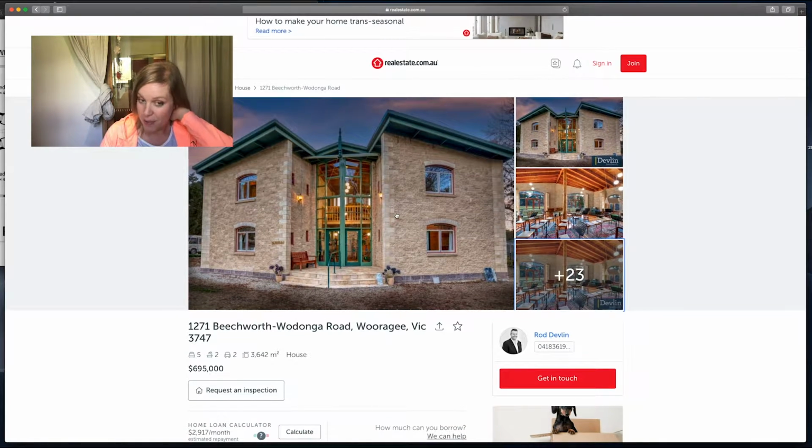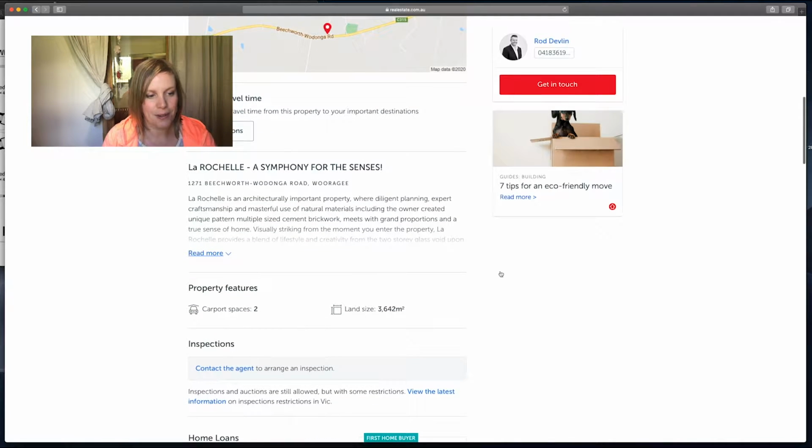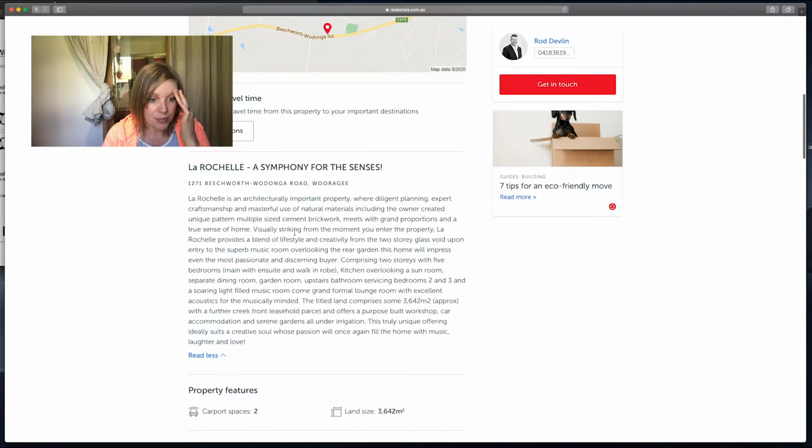So it's a 5-bedroom, 2-bathroom. There's 3 bedrooms down the bottom and 2 up the top, big bedrooms up the top. It's a really unique house. If we have a little read, it has a unique pattern, multiple size cement brickwork. You'll see that on the walls inside, and I'm going to suggest painting over some of that, so I don't know how they're going to love that idea.